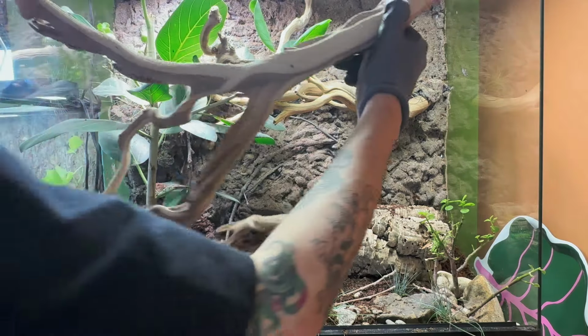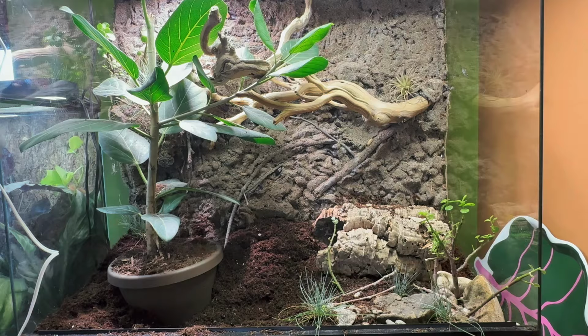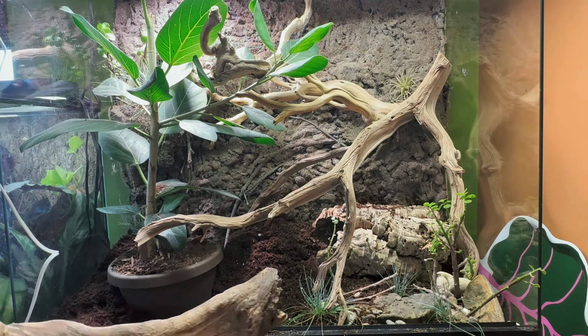Just for fun, I tried subbing out one of the original branches and played with this one that was a little bit more twisty. Tried a bunch of different positions, but it really just didn't look right, and I don't think it would have been very usable for Athena. I call this branch the problem branch because it gave me lots of problems.